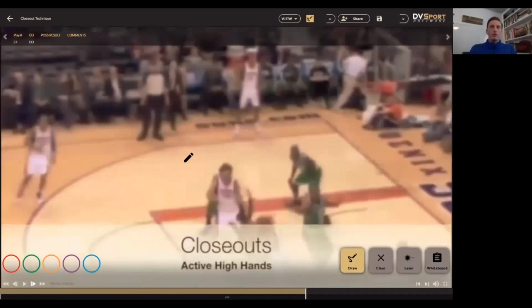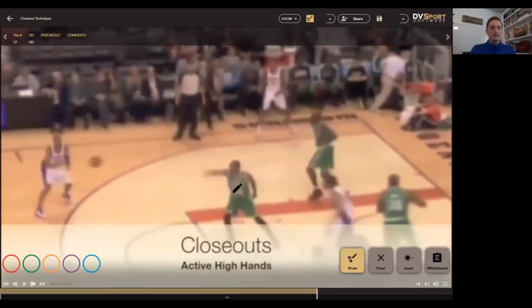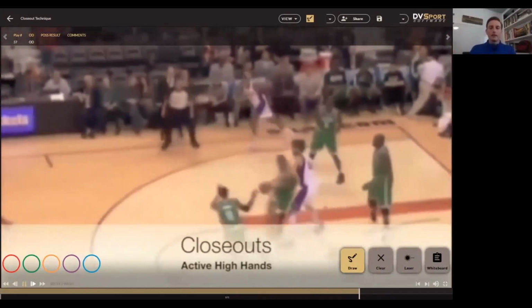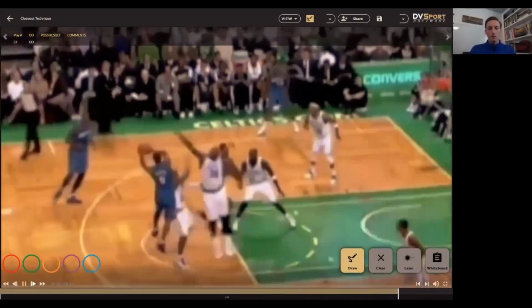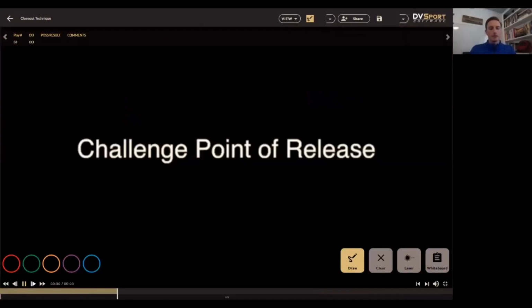And again, going back to knowing your max help, Paul Pierce probably can't get out to this player if he was a shooter, because his max help isn't that big of a gap with his athletic ability to close out. But if this player is not a shooter, he doesn't need to get to that distance. He can get to this distance and still impact the ball with active hands. So his distance of impact is going to be different, also depending on his matchup. So two things: your distance of impact on a shooter and your distance of impact on your matchup.